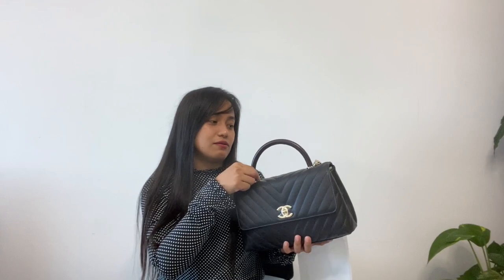I have a certificate for the top handle niya kasi it's a python leather. It's a python from a snake. From a snake yung top handle niya talaga. Exotic, yung exotic talaga. And then Chanel, 2 years back, they stopped doing this animal cruelty thingy.